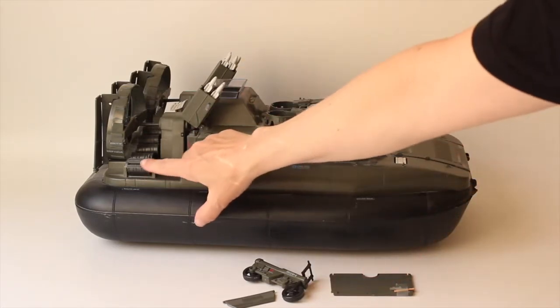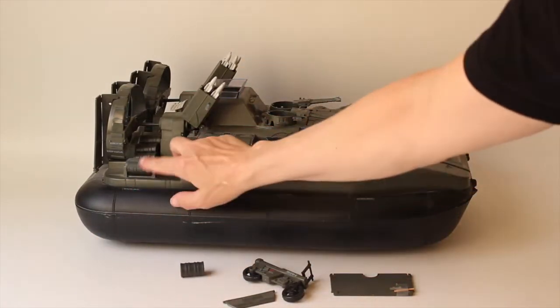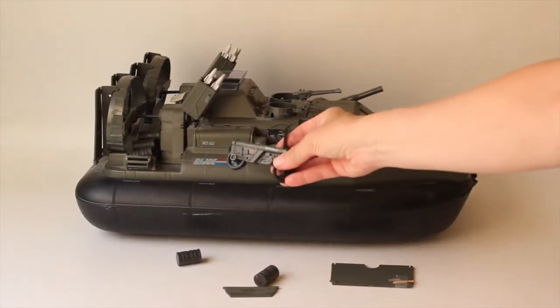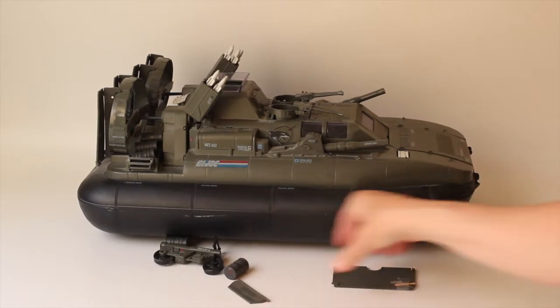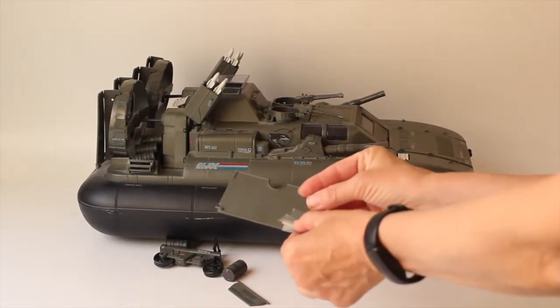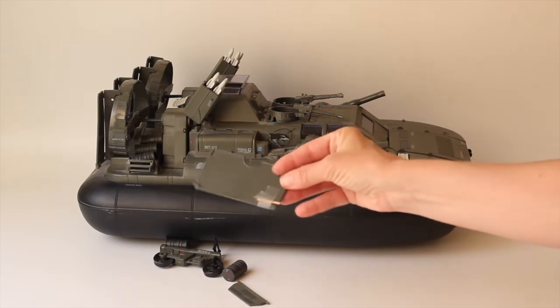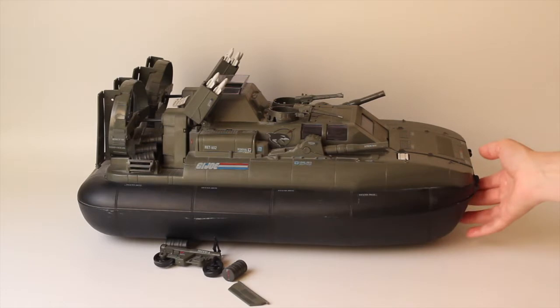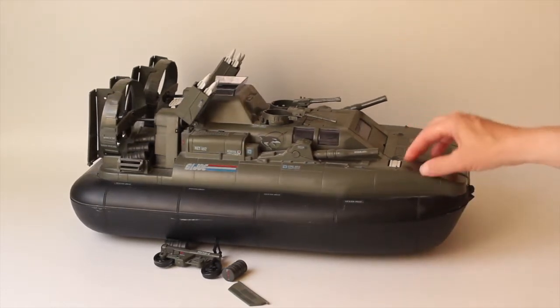This one has the depth charges that you can let loose here. It's got the little motorcycle. The front hatch is the only thing that's really broken that I could find. As you can see here, one of the tabs was broken off and someone kind of partially fixed it with a toothpick.